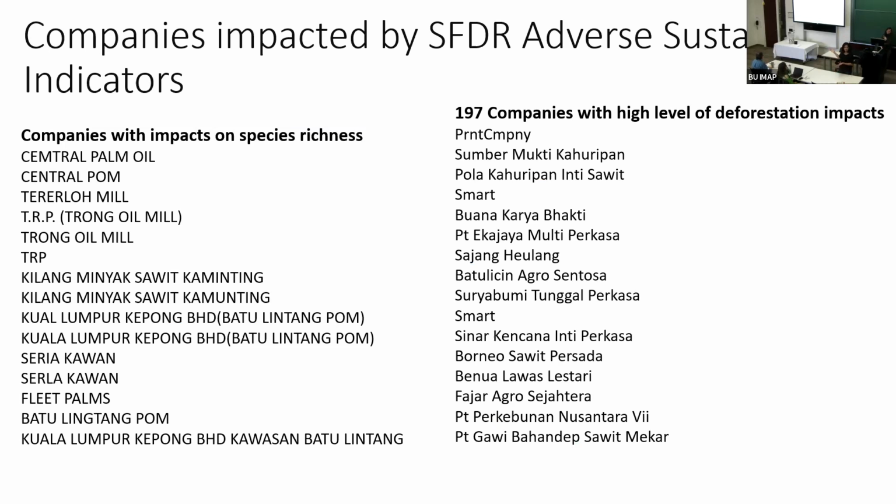The plantations we showed you, the 1400, we are showing you the ones which get hit on species richness, high levels of deforestation impacts. All of them mostly in Indonesia, some of them, of course, in Malaysia. It is a huge problem for palm oil at this point, satisfying SFDR. So there's a lot to unearth there. SFDR has provided you things in terms of the materiality risk exactly that you need to satisfy.